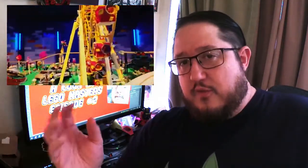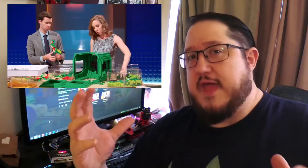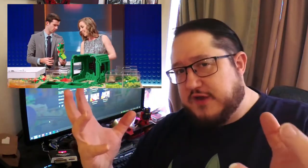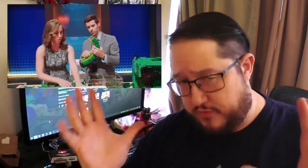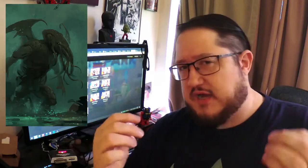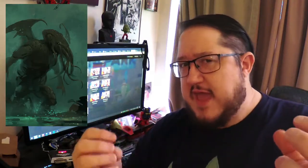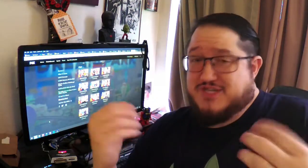Some of the other builds that really stood out to me, actually, there's only one. And that was the build by Amy and Tyler. Nicknamed the Newlyweds, they created this tentacled monster that would explode spectacularly when it was time to go. It looked really cool. It reminded me of a combination of a Cthulhu-esque kind of beast and a beholder from Dungeons and Dragons. It was really neat. It had some cool tentacle action, and I just really liked it.